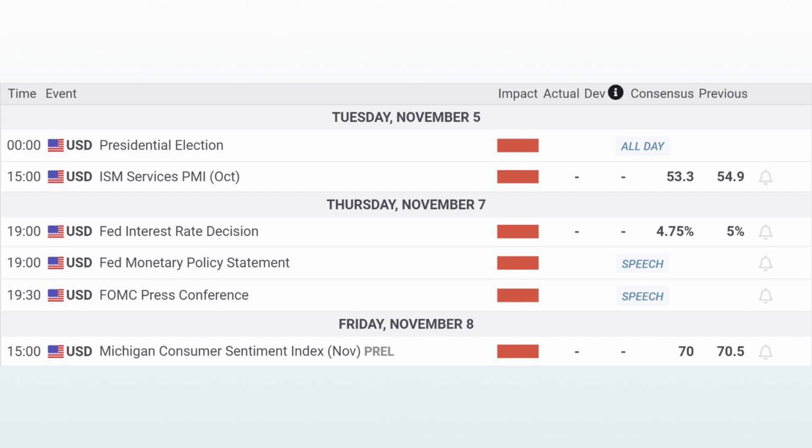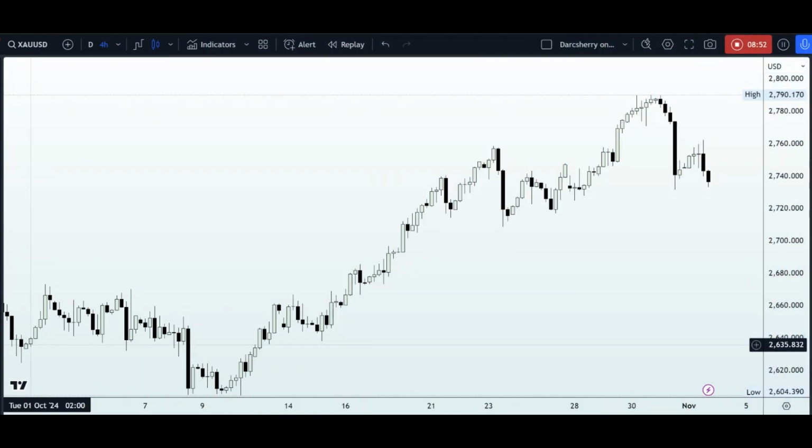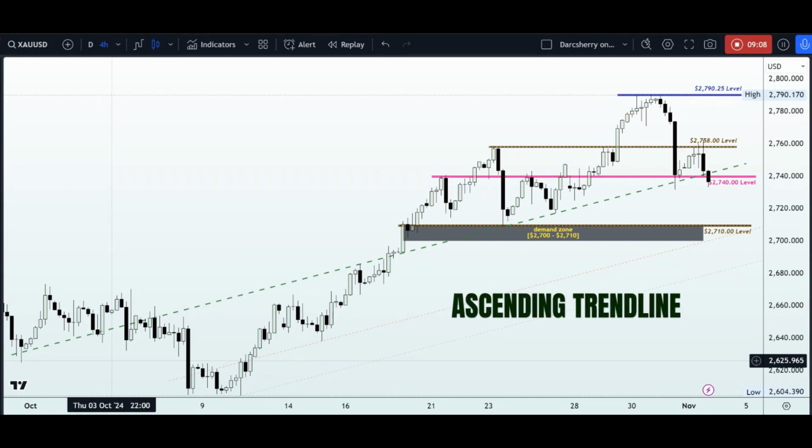Now, talking about price action, let's scale down into the 4 hours time frame where I was able to identify a simple trading setup after taking into account the character of price action since the beginning of the month of October. And if you look at this very well, you will see that the market has been on a strong bullish momentum. And in fact, I have multiple ascending trend lines here that we will be using to navigate this current market dynamic next week.